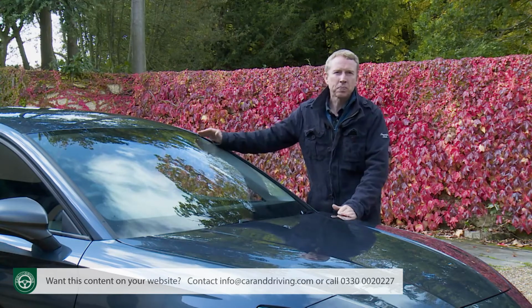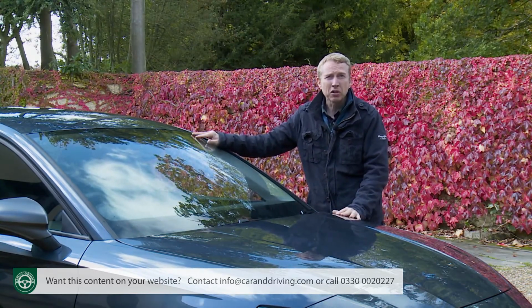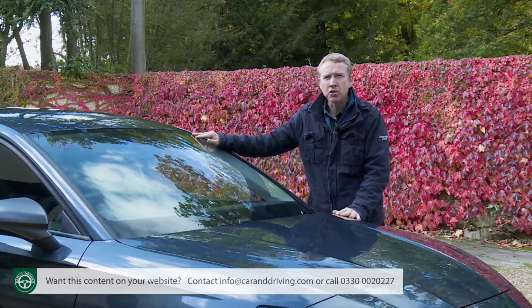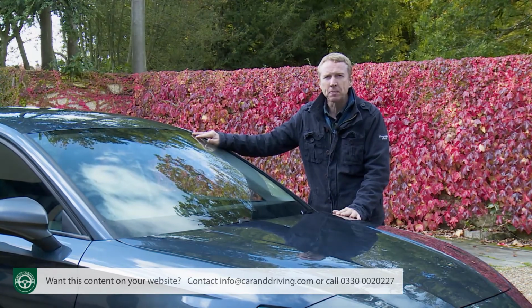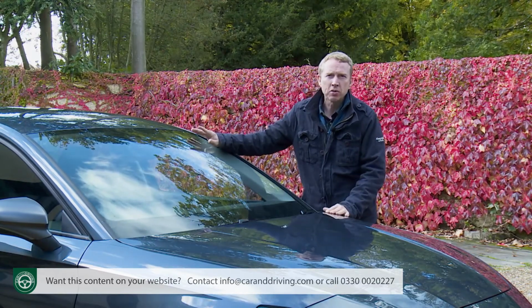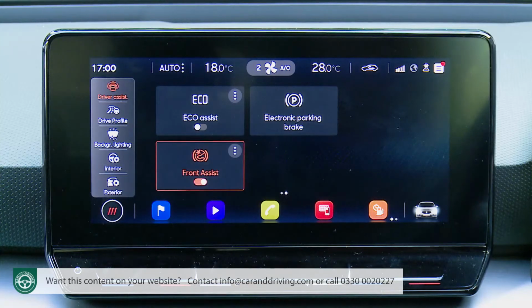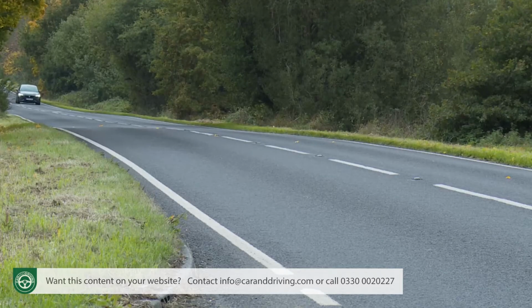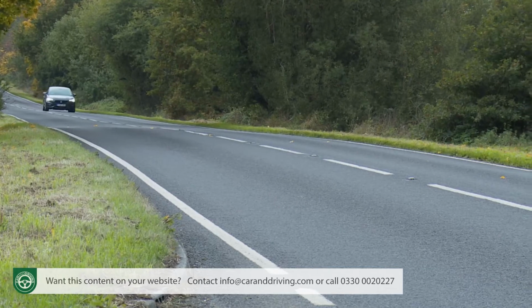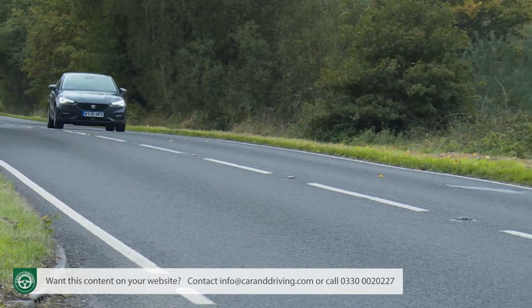Enough with options. SEAT reckons that this is the safest model it's ever built, so let's take a look at driver assist systems and safety provision. Now, you'd expect some sort of autonomous braking system on a car of this kind these days. SEAT's is called front assist, and as usual with these sorts of setups, it scans the road ahead as you drive. If a potential collision hazard is detected, you'll be warned.